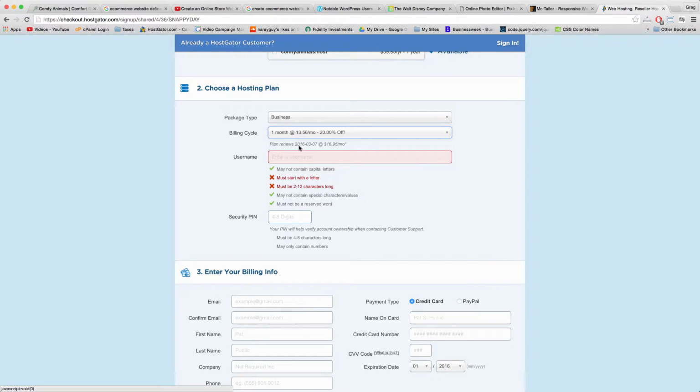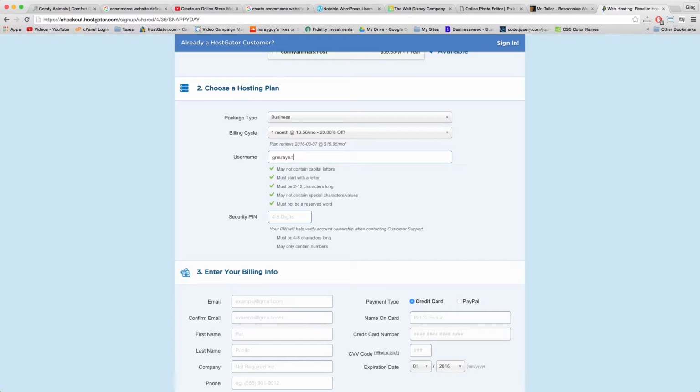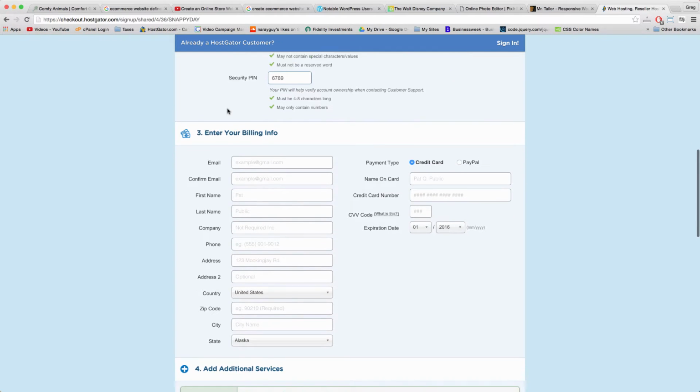And remember that the coupon we use will affect the first invoice. You can only use a coupon once at HostGator, so it will reduce the total price for 24 months more than it'll reduce the total price for 6 months, for example. With 1 month selected, we need a username and a security pin. And now we're done with step 2.